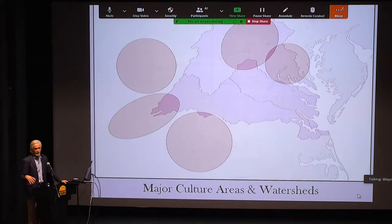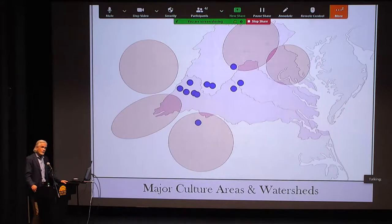I've also looked at the archaeological information that we have at our disposal today and asked the question, where were populations concentrated at the time these mounds were built? Where were the big villages? Where were most people living? And these lavender pink circles are where people were living. If you wanted to find Native Americans at the time the mounds were built, this is where you would have to go. And as it happens, we do not see major villages, major concentrations of people where these mounds were built.